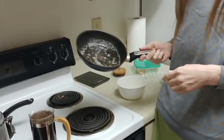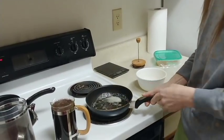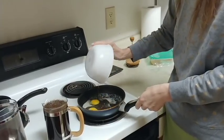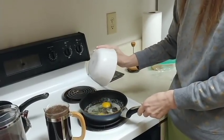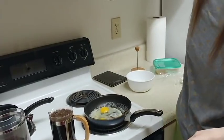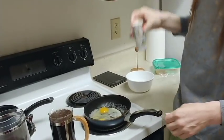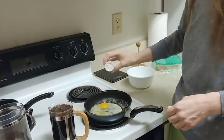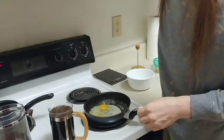Okay, I've got my butter going. It was on medium, and I'll show you the way that I like to make my eggs. I like them over easy, and I think it's just easier to put them into the pan if you put them in a bowl first, so that's why I do that. So I'm going to salt and pepper them. I like lots of salt. That's good. And then pepper.